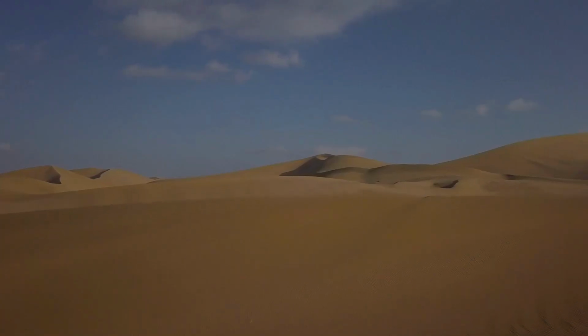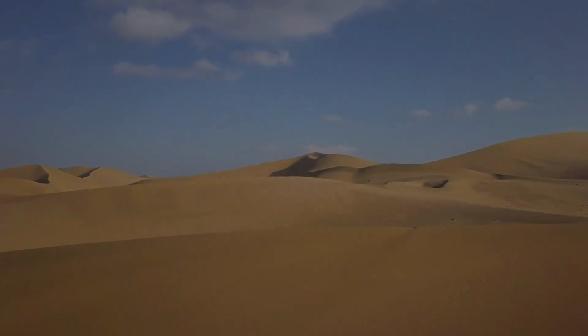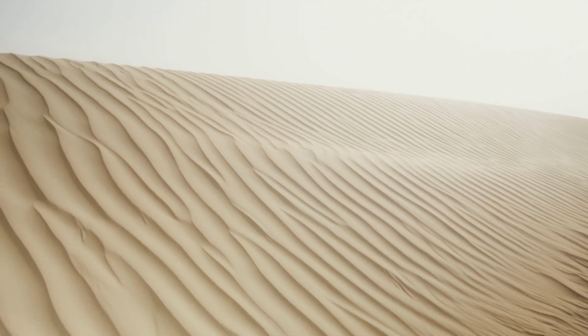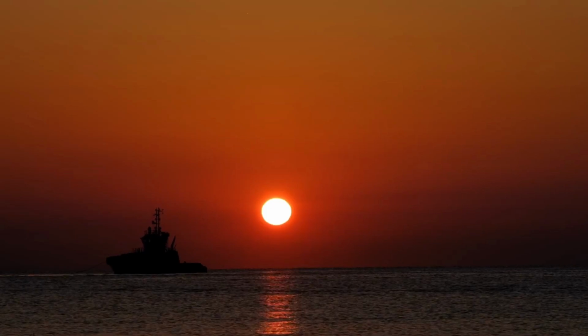It covers nearly one-third of the entire African continent, spanning over 8.5 million square kilometers. The Sahara stretches across 10 African countries, surrounded by the Atlantic Ocean, the Red Sea, and the Mediterranean Sea. It's an awe-inspiring landscape that has captivated the imagination of people for centuries.